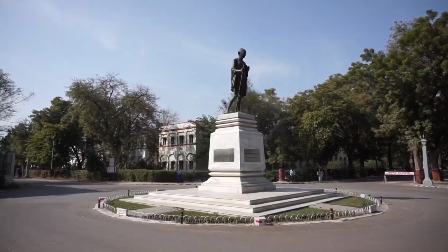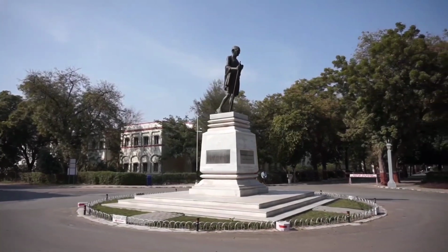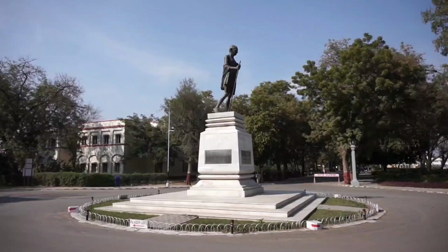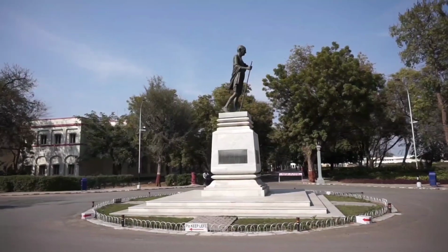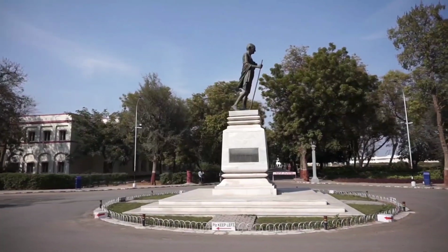This is the Gandhi Statue. The campus has many other statues of famous Indian personalities. They not just have symbolic importance, but also act as landmarks for students to find each other on a campus as big as this one.